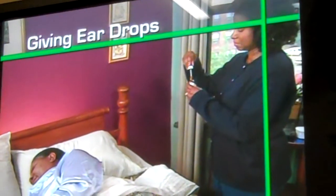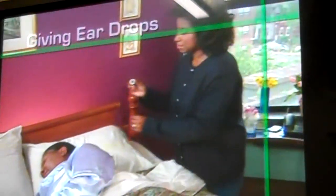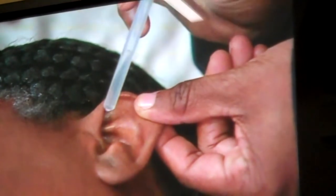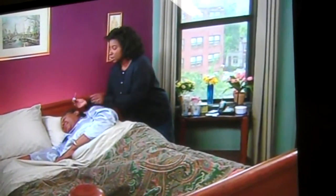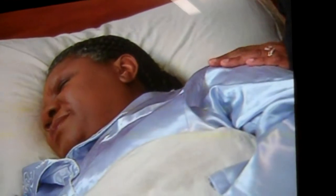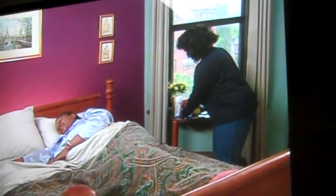If your loved one needs eardrops, have her lie on one side so that the ear that needs medication is facing upward. Open the ear by gently pulling the flap of the ear up and back. Put in the prescribed number of drops. Have your loved one stay on her side for approximately 20 minutes to make sure the medicine flows down into the ear canal. You will usually see a bubble rise if the medicine has gone into the ear canal.